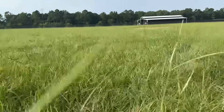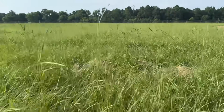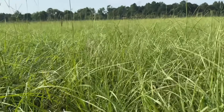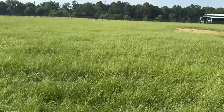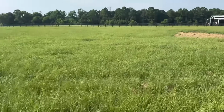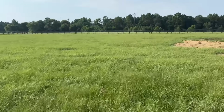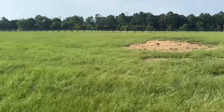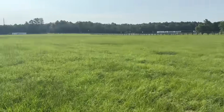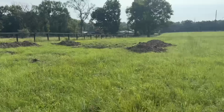Would you guys look at how amazing this grass is? That is good leafy grass, guys. That is just really, really good leafy grass. This is the good stuff. If I could bale this today, this would be as good as the hay the guy brought us. Look at that. What a blessing.